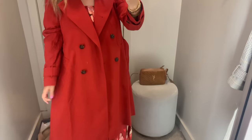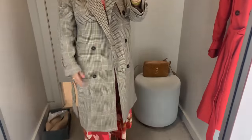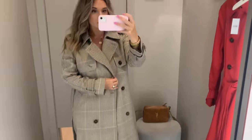I tried on two jackets at Ann Taylor. One was kind of like a reddish slash burnt orange, which actually kind of went with the dress I'm wearing. And that was cute. But then I also tried a plaid one on that I thought was nice. But then I was like, Amber, be realistic. Do you really need it? So I put both of those back and I didn't get either one.